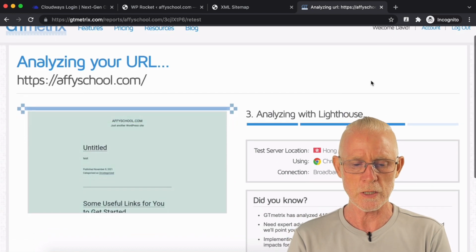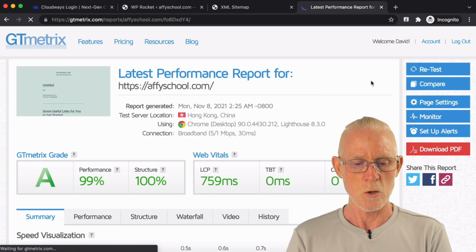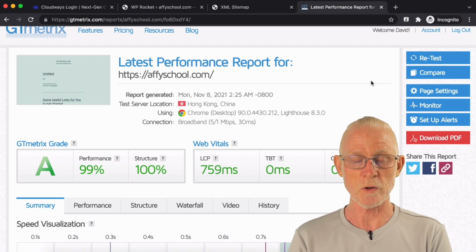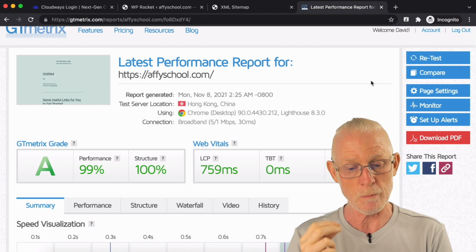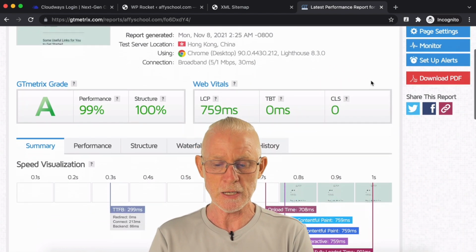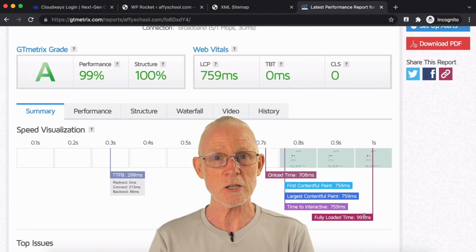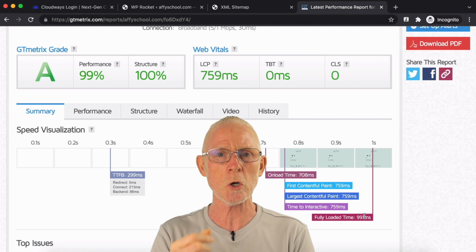Okay, here we go. Let's see what it's going to do. 99 and 100. So we've dropped one on performance, gone one up on structure. So we've improved by putting WP Rocket in there. And if we come in here now, our speed has actually increased a little, which is interesting. That's because we've added some extra code.